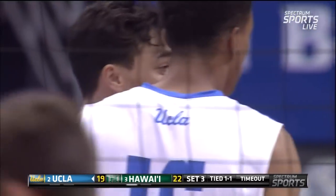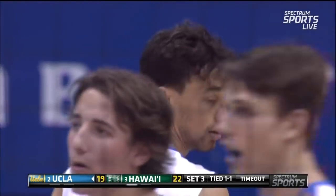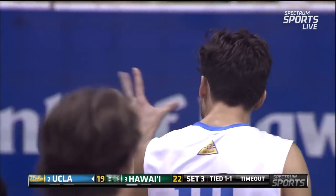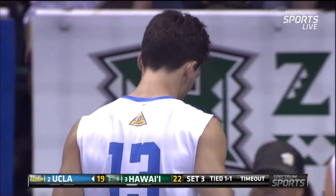How about the hitting percentages on these two teams? UCLA in this set hitting .042. Hawaii hitting .038, 10 kills, 9 errors. The way Hawaii's gotten ahead, in case you're just joining us, the serve.